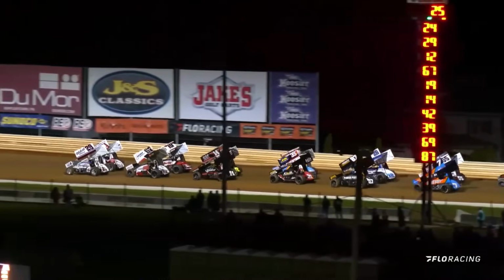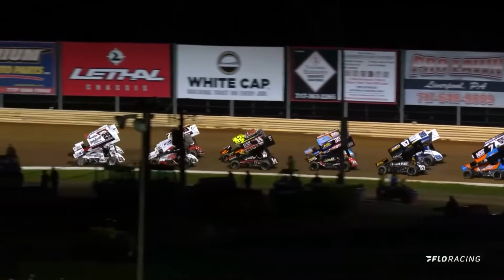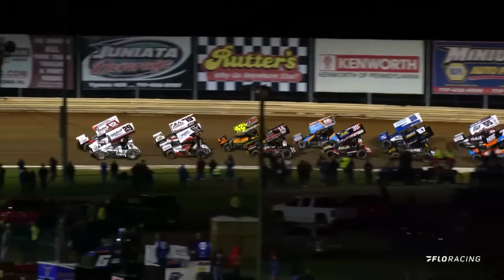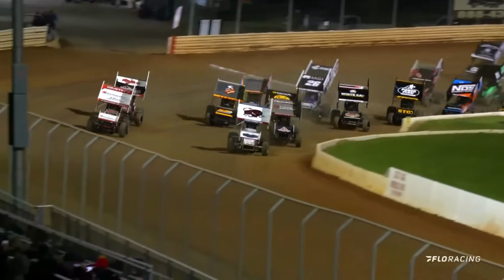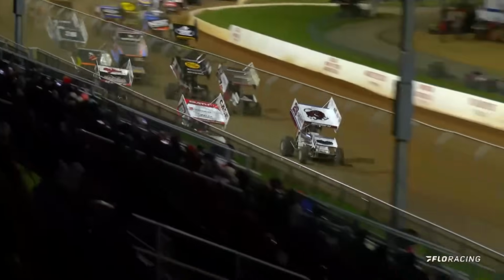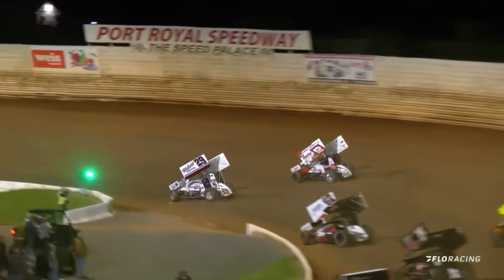Port Royal Speedway, we got them racked. We got them stacked, and we've got the grandstands packed. Let's go racing up at turn number 4. We are green. And night number 2 of the Bob Weikert Memorial is underway here at the Port Royal Speedway.